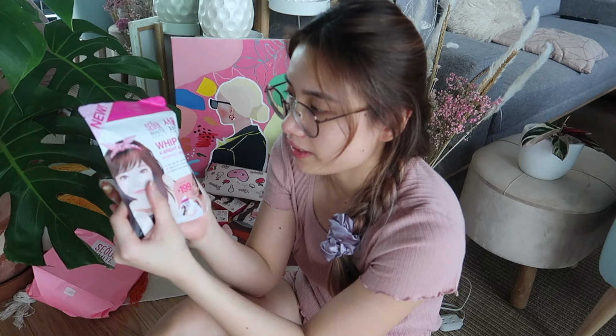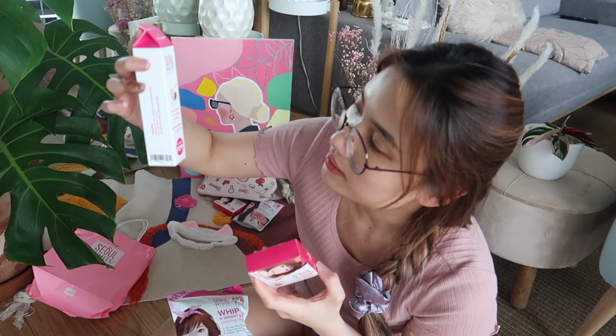From Soul White are these. It's a Whip It, K-Bright, and even whitening soap. The Double White Whitening Soap. Instant White Tone Up Whitening Milky Cream. This is for the face. So thank you so much, Soul White. If you guys want to purchase any of their products, you can purchase it on Lazada. I'm gonna link them down below.